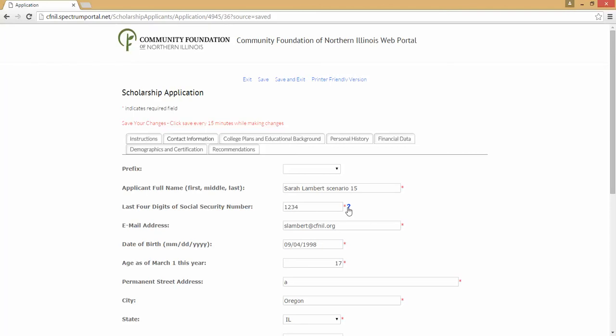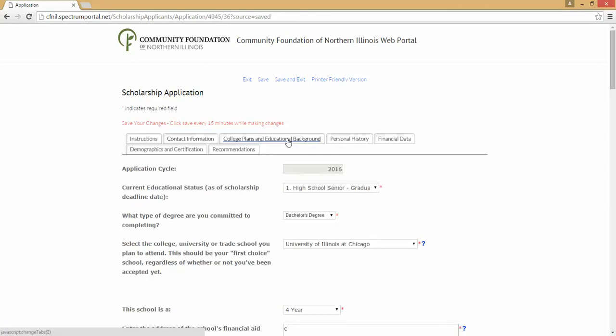There's also these question marks, and those have specific instructions for that question, such as, just so you know, the social security number that we ask for is just so we can use that when we're communicating with the schools, things like that. So when you're navigating from tab to tab, you can either click on the tab or this next button down at the bottom.